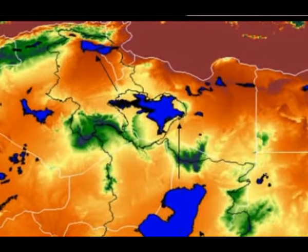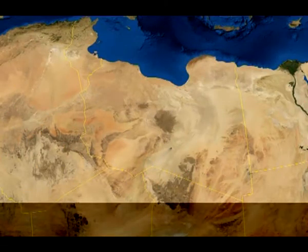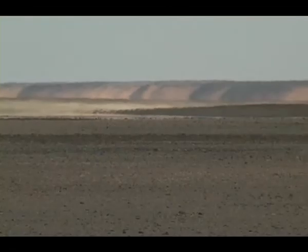During a wet phase 30,000 years ago, there were people living in Libya down to 20 degrees latitude. But areas south of this point remained uninhabited.